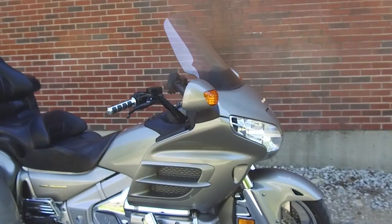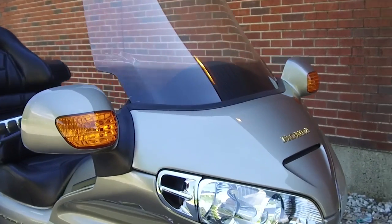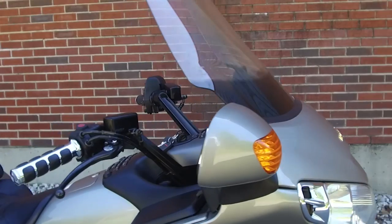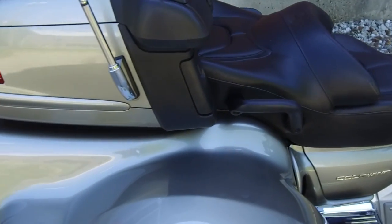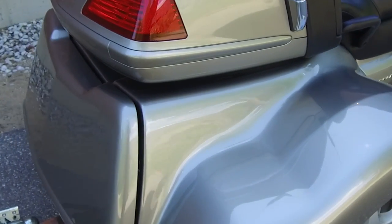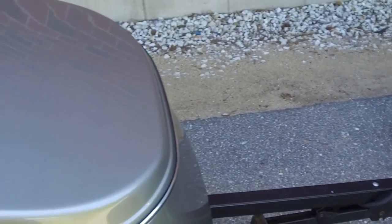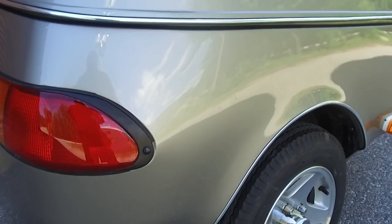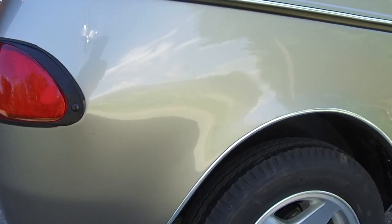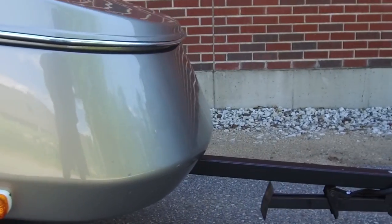Today we're going to take a look at this 2002 Honda Goldwing Trike 1800 with 23,103 miles. Powered by an 1832cc six-cylinder engine with a five-speed transmission, the Goldwing puts out 118 horsepower at 5,500 RPM and 123 foot-pounds of torque at 4,000 RPM. It has a seat height of 29.1 inches and a dry weight of 799 pounds.